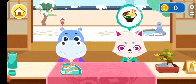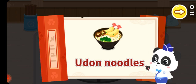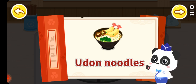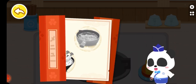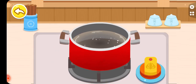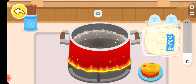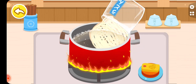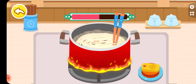Udon noodles. Udon noodles are special Japanese noodles that are soft, nutritious, delicious, and easy to digest. Therefore, udon noodles serve as boiled noodles. The udon noodles look thick yet taste soft.